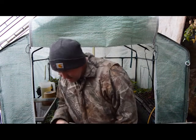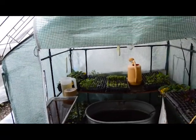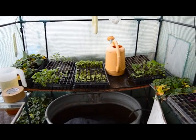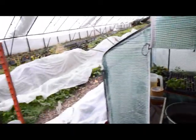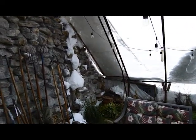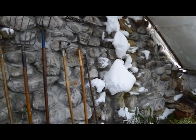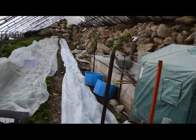Okay, we gave those a drink. So this is how the seedling room looks on the last day of the year. Just take a look around. Some snow came through. Sometimes you don't know where the holes are. Obviously there's a little hole where the wind has been blowing through up there, and so the little snowflakes have been catching in here, there, and in the corner. So there's a few places that snow's getting in.